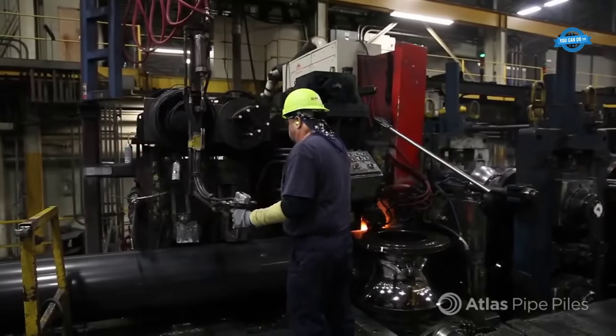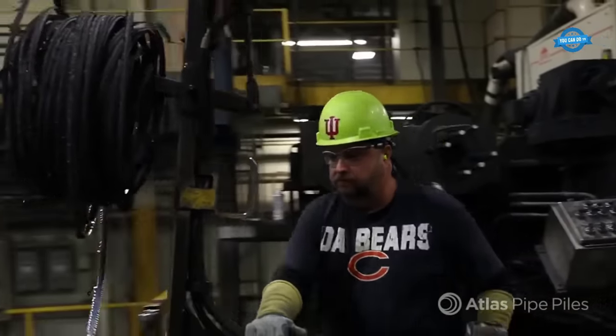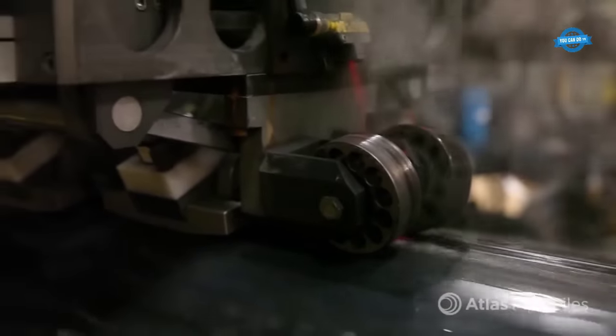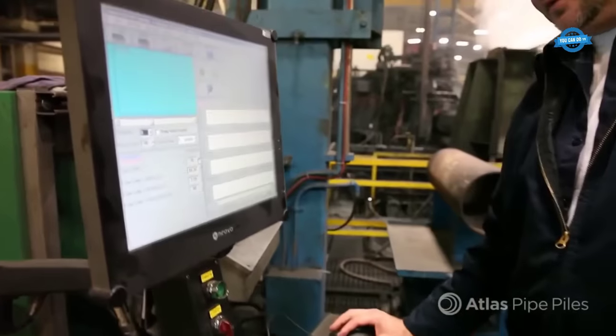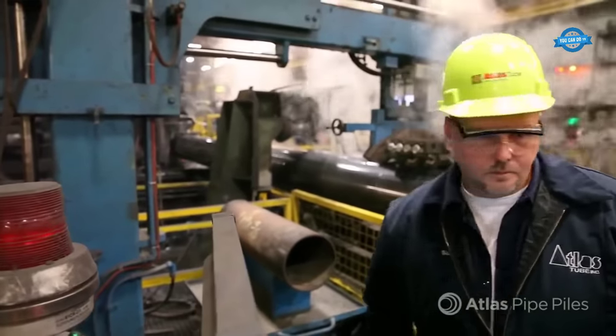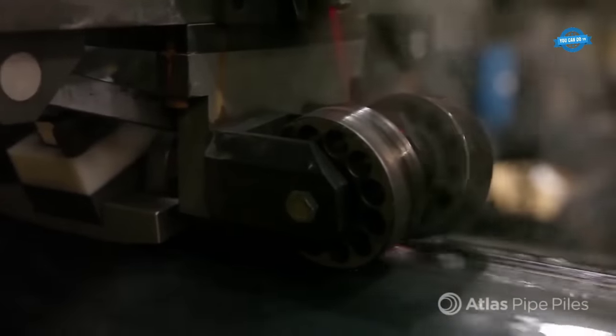Finishing touches and quality checks. Excess seam from the weld is trimmed off by a scarf cutter, resulting in a smooth and nearly invisible seal. The pipe is then ironed to achieve the correct size and diameter for installation. Ultrasonic testing follows the ERW welding process, verifying the integrity of the weld and detecting any internal flaws. Faulty sections are automatically removed, guaranteeing the highest quality standards.